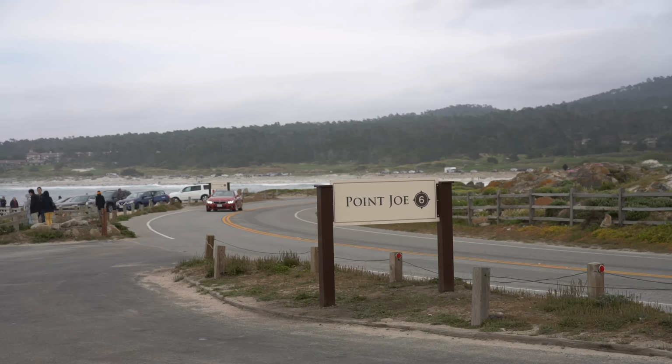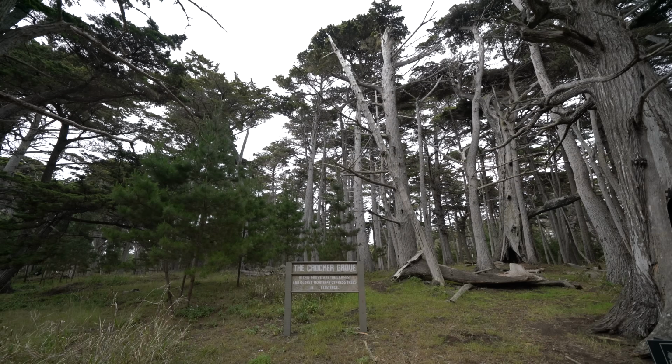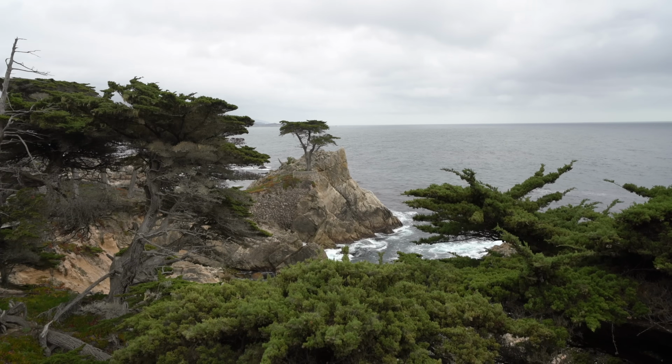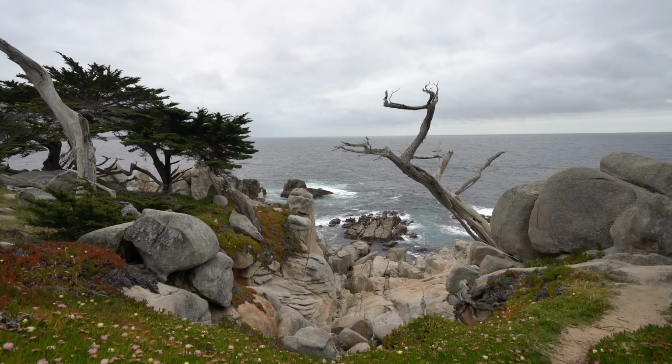When the drive's going along the coast, it's pretty stunning and it's a fun half-day adventure stopping at many of the viewpoints and just soaking it all in. The Lone Cypress is an especially fun spot for photographers with a cypress tree that's growing out of the rocks and standing out by itself. Do note that this drive does cost, but it is a fun way to spend a half day in the Monterey area.